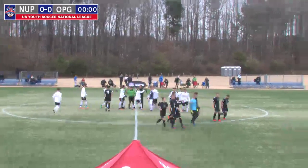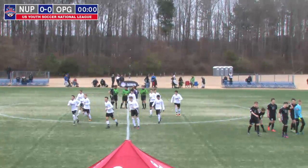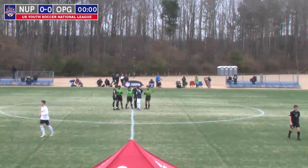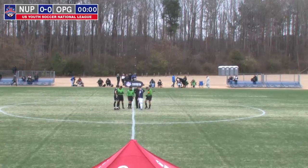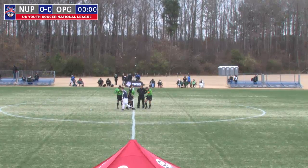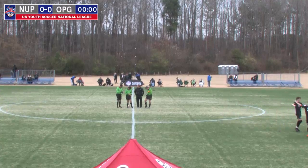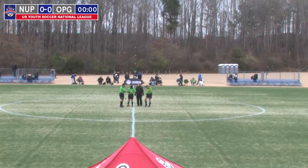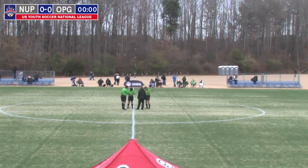Here we are at the 2016 U.S. Youth Soccer National League in Wilson, North Carolina, where we have a game coming up for you, kicking off in a couple of moments between OP Green out of Southern Ohio, playing from right to left on your screens in the all-black kit, against 99 North United out of Pennsylvania, playing in the white shirts, black shorts, white socks.